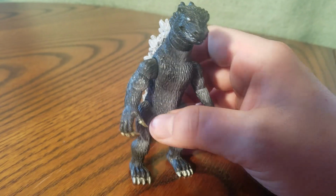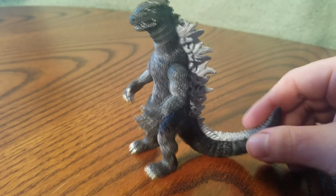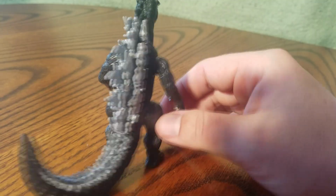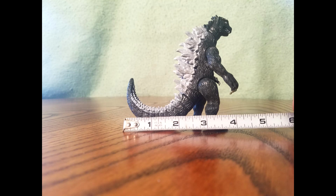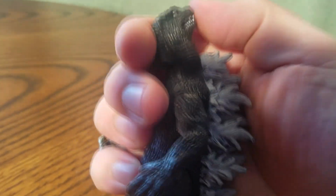And then I have this figure right here. It's really intriguing that the bottom of the figure actually has Toho stamped and copyrighted, and I believe this is Godzilla written on the other foot in Japanese. However, I have a hard time believing that this is an official product. Maybe it was intended to be an official product, but then Toho saw the quality and that it's crap and they decided to pull the license, that the figures were already made so they just sold them off as bootlegs, or they're just trying to trick people into thinking it is official merchandising.